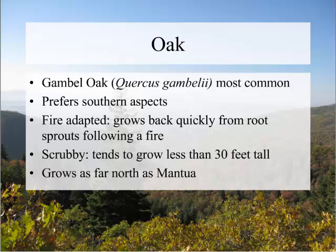Our Gambel oak, there are other oaks, but it's mostly Gambel oak, especially in the northern part of the state. It tends to prefer the southern aspects. It's a very fire-adapted species. It grows back really quickly from root sprouts right after a fire. It's a very scrubby species. It tends to grow less than 30 feet tall.